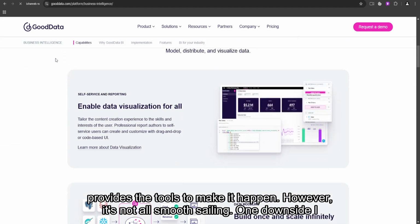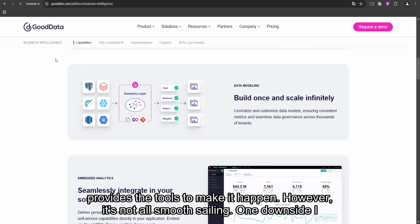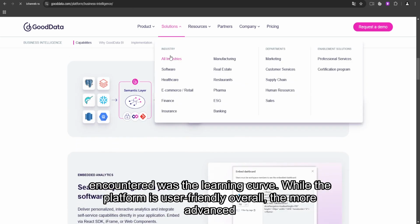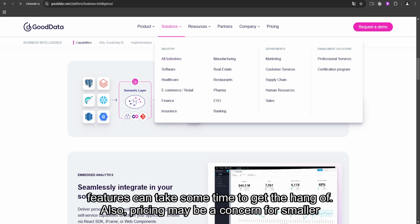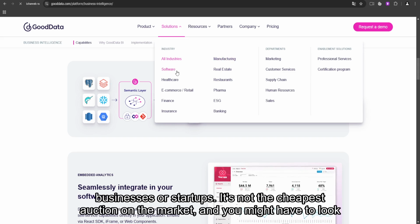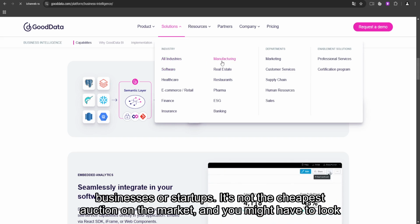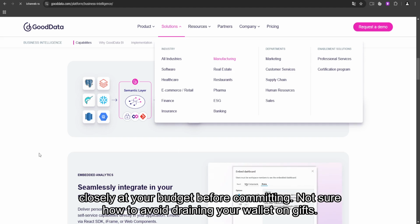However, it's not all smooth sailing. One downside I encountered was the learning curve. While the platform is user-friendly overall, the more advanced features can take some time to get the hang of. Also, pricing may be a concern for smaller businesses or startups. It's not the cheapest option on the market, and you might have to look closely at your budget before committing.